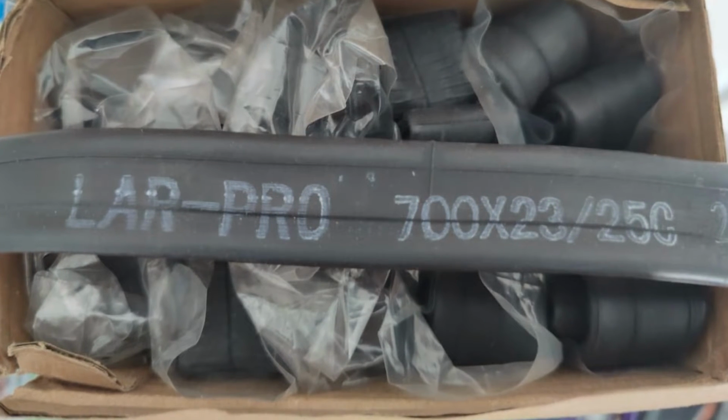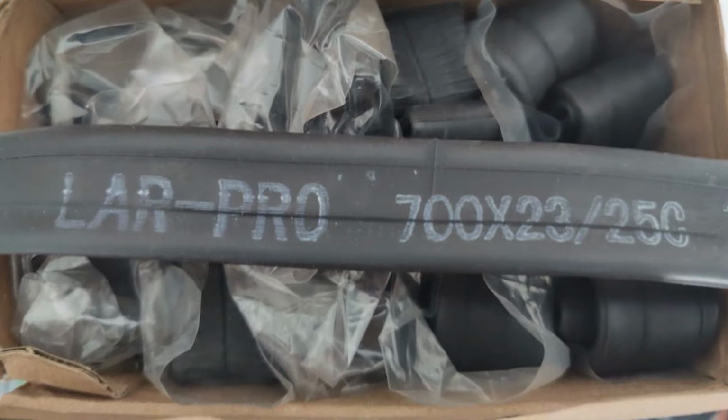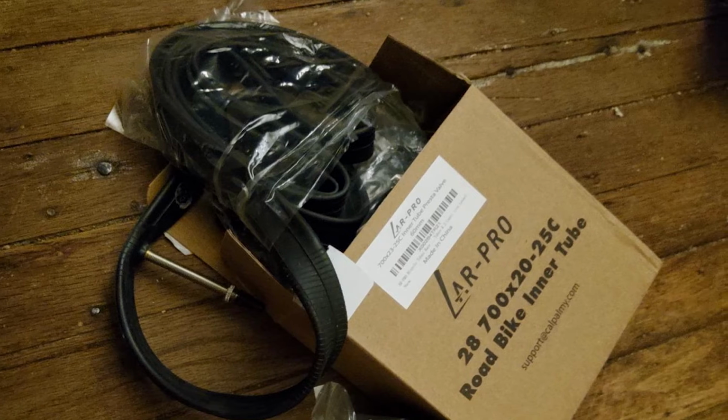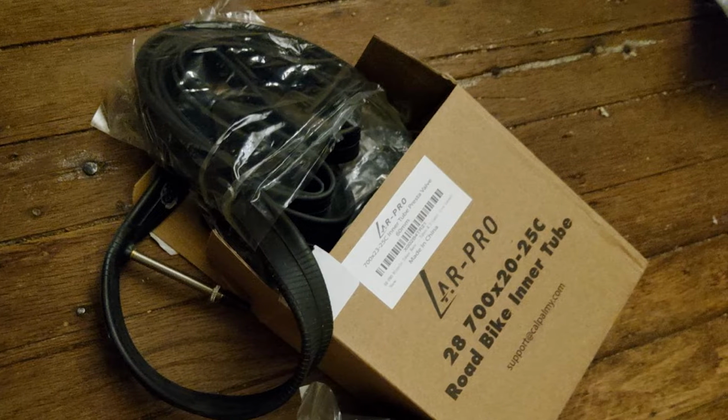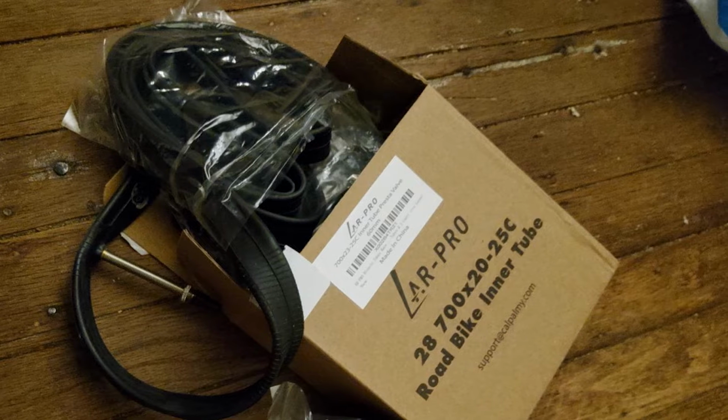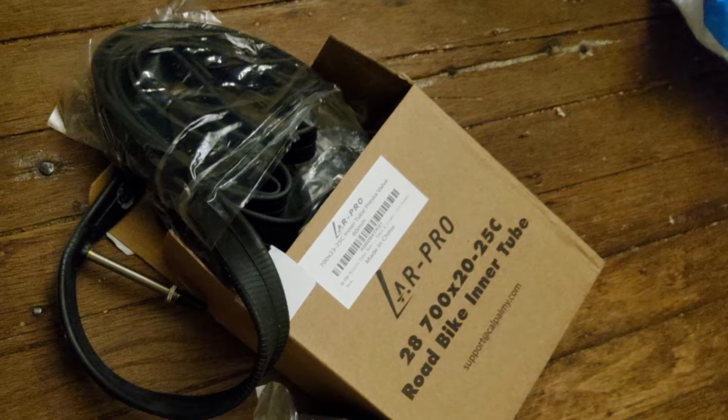What sets the AR Pro apart is its usability. Installing these tubes is a breeze thanks to their user-friendly design. The bundle comes with everything you need for a quick and hassle-free setup, making it an ideal choice for riders who value both speed and convenience.